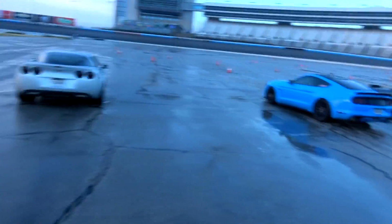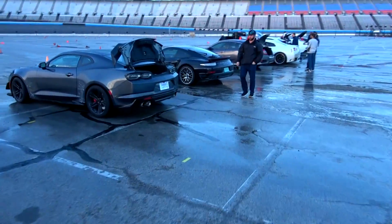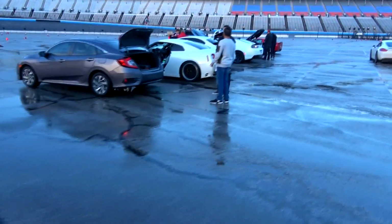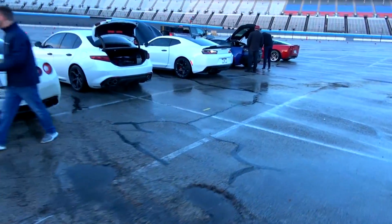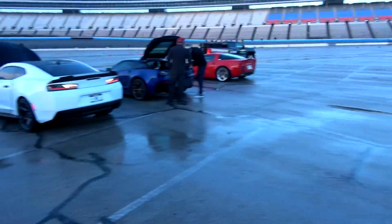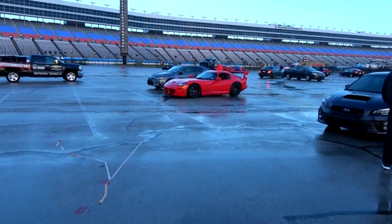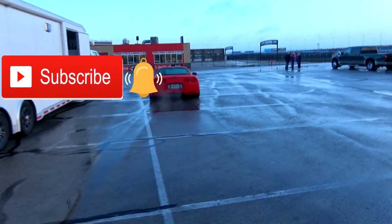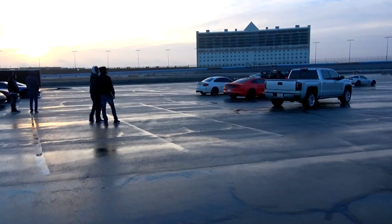Quite a few Vettes. We got Mustangs, Camaros, a 911 Turbo, also a GTR, more Camaros and Mustangs. We also have an Alfa Romeo, which is kind of cool to see out here. I love that red Z06 there. Then we got the big Viper ACR. That Corvette sounds great. We got an M2 over there.